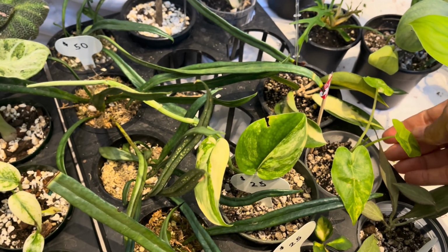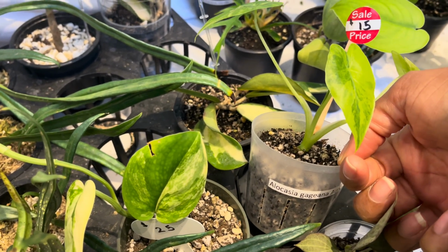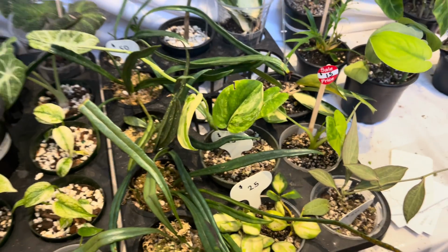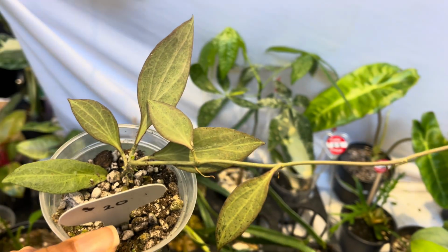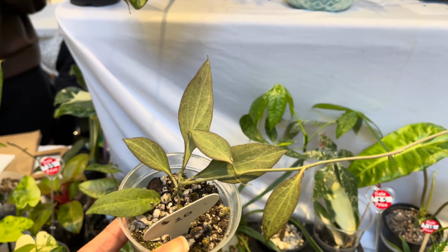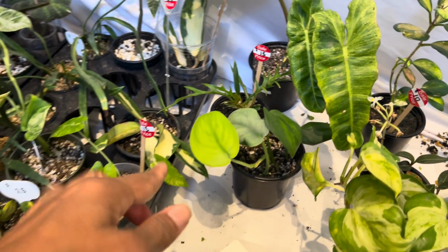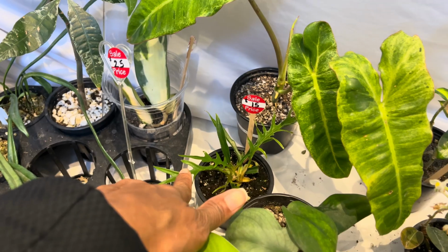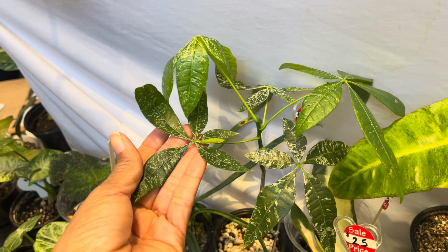And that's variegated beauties, $15. Okay, Alocasia giganteum albo. Nice silver leaves on this plant. Is this the Nicholsonii? These silver leaf Scindapsus are really popular now. The Tortum back there. That's a variegated Fatsia, interesting too.